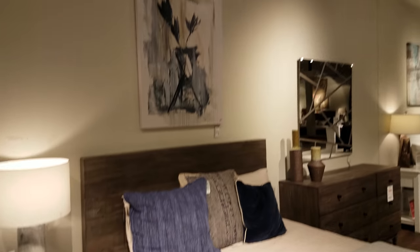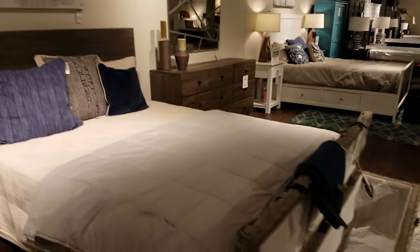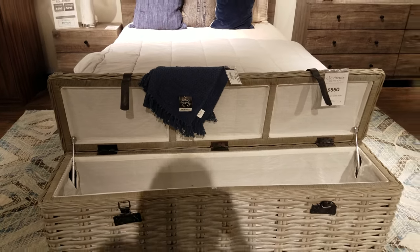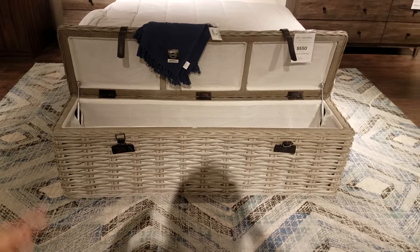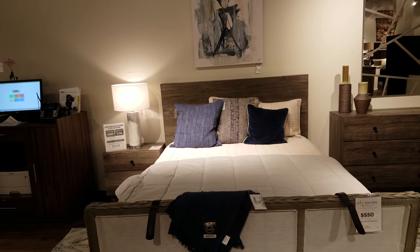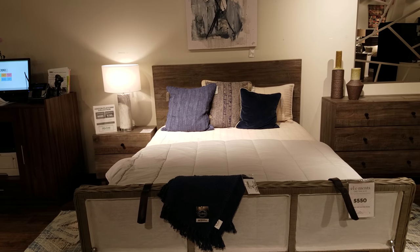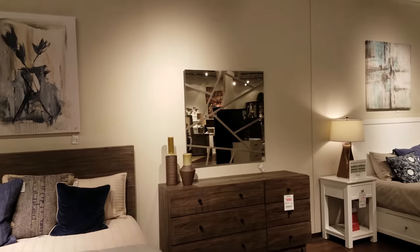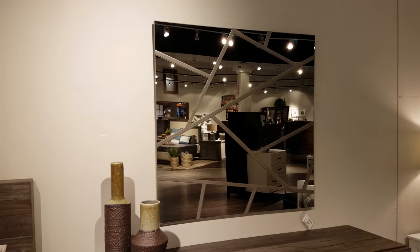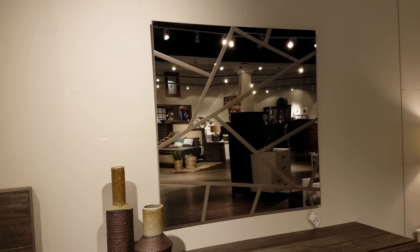$79, not bad. Again, more wall art. Oh, this is cool. This chest right here is gonna be like $550. $550 for this. The bed is $595 for a queen. Cali King, $795. Look at that cool mirror. Oh, that's very neat.